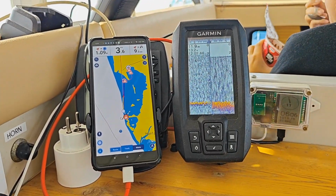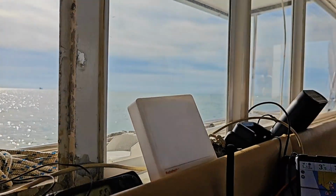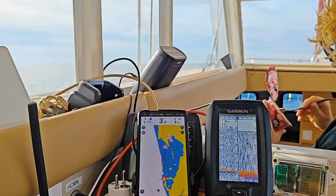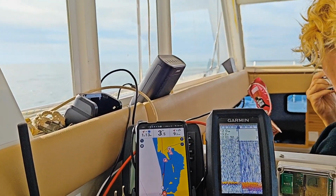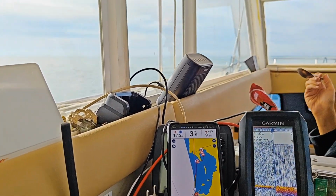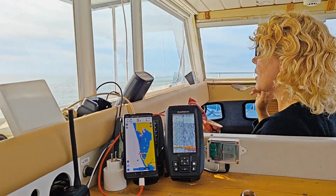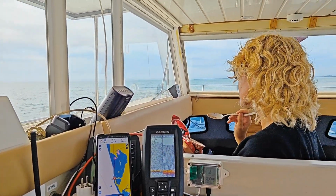So it's just gone 12 o'clock. Something interesting in the water there. At the moment we're doing 3.5 knots. I've got 960 watts going into the motor. We're charging at 500 watts, which is very nice. So we're pulling in about 1,500 watts of power at the moment.